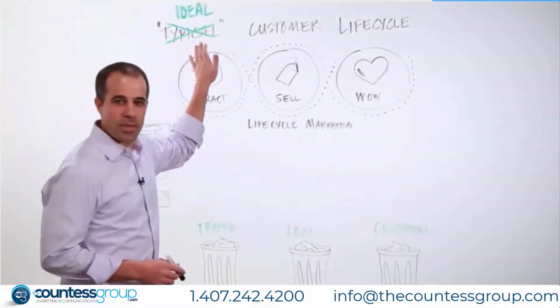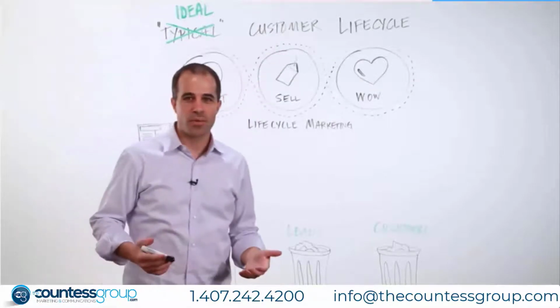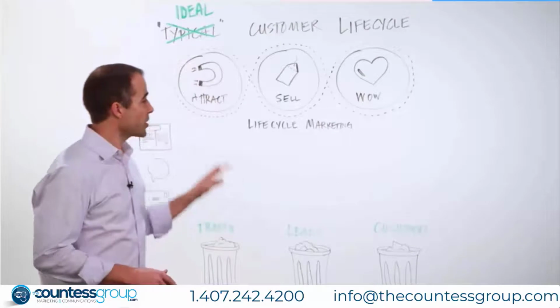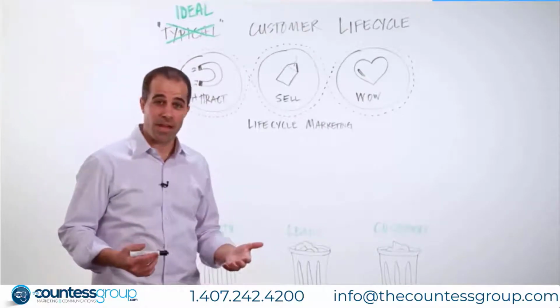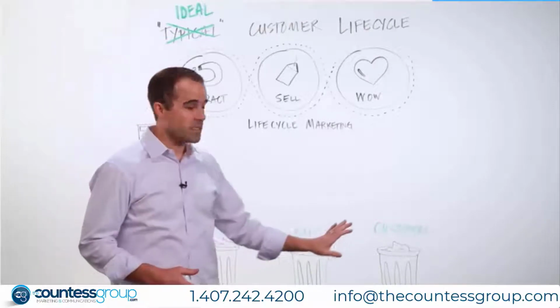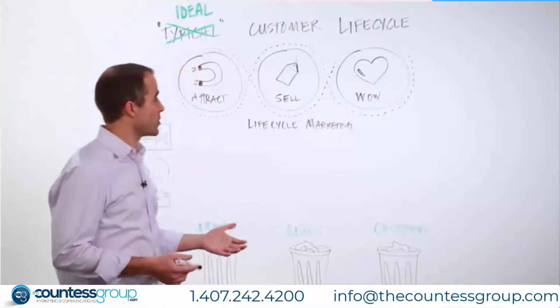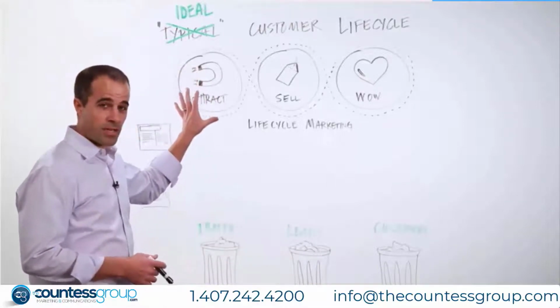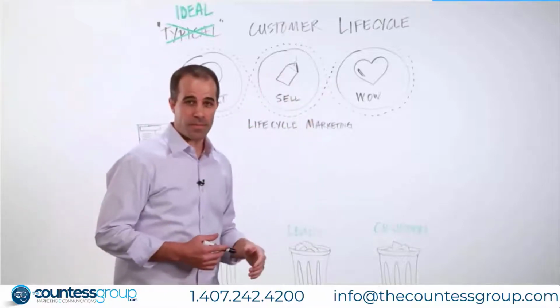So instead of just implementing the typical customer lifecycle in your business, let's turn that into the ideal customer lifecycle. Lifecycle marketing is a framework that we created at Infusionsoft to help you do exactly that, to get rid of the waste that we've talked about, the wasted traffic, wasted leads, and wasted customers. There are three distinct phases inside of lifecycle marketing: your system of attracting new people to your business, your system of selling, and your system of wowing.